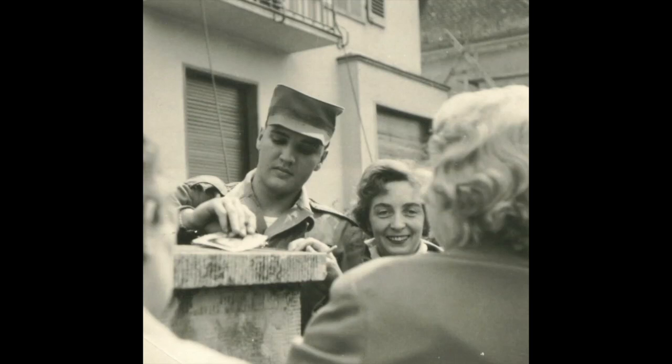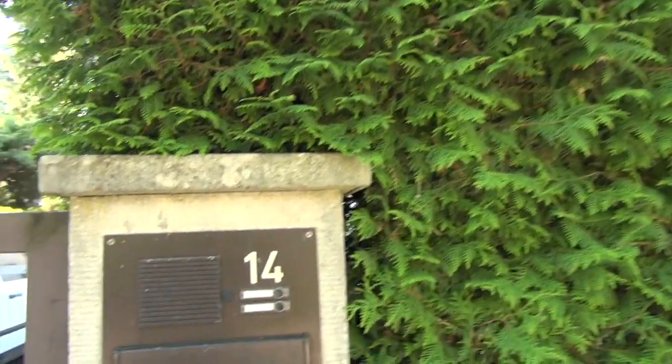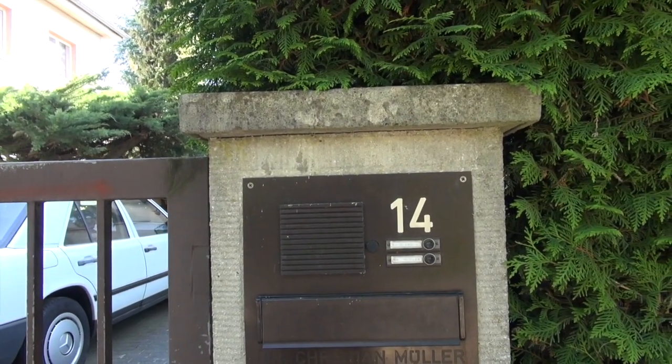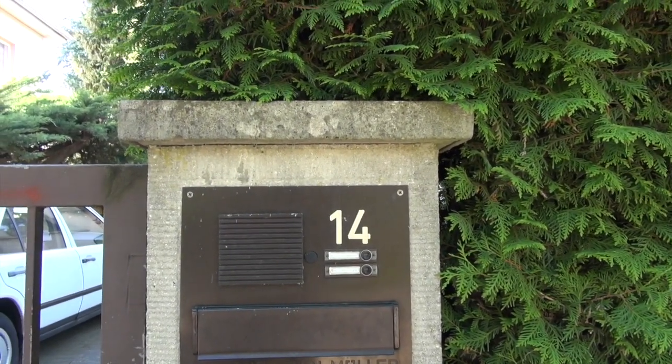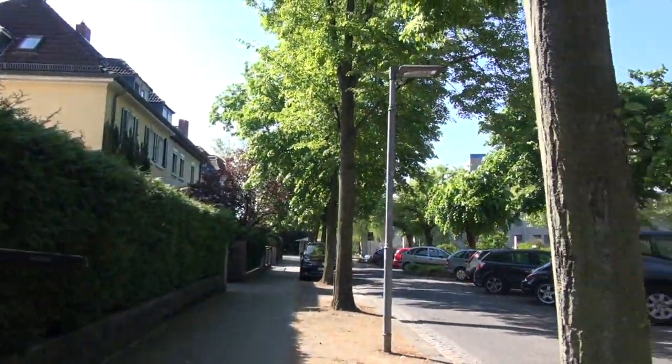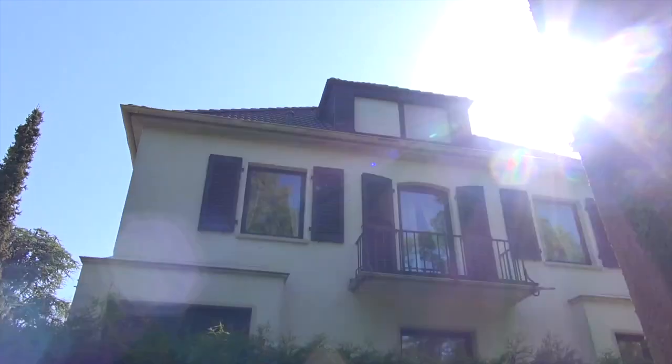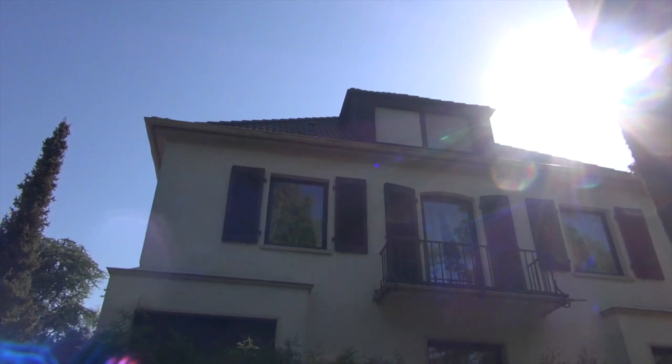So this is the home that Elvis lived in. 14 Goethestraße. And this is what it looks like. And he would park right out here on the street, his little BMW. I'll show you some photographs of that. And he stayed right here.